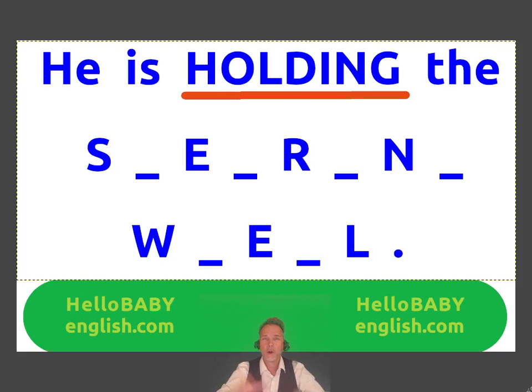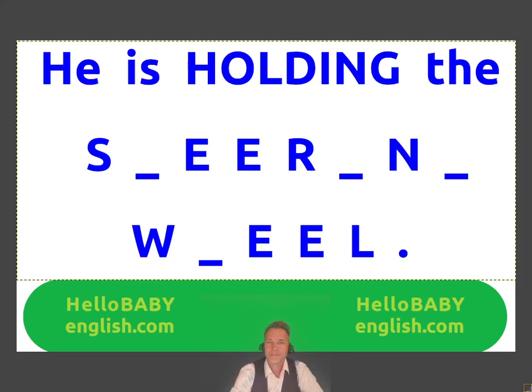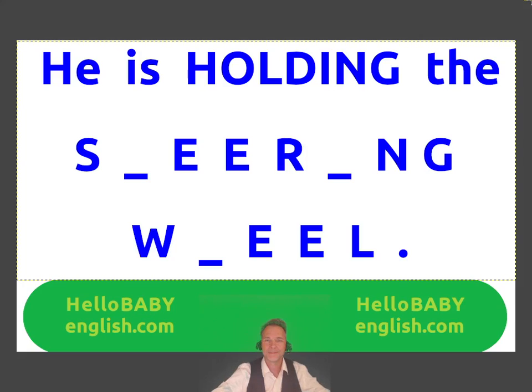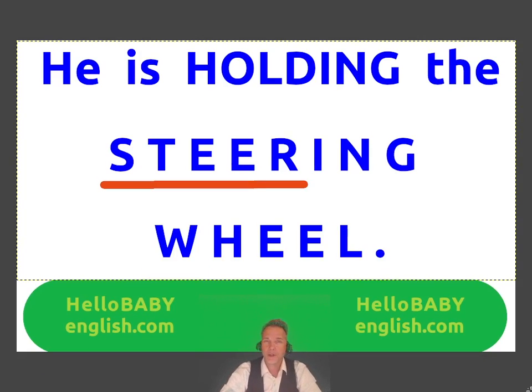He is holding the blank. I'll show you a picture. Right here. What is he holding? This is to control the direction that you go. Steering wheel. He's holding the steering wheel. From the verb to steer the car.